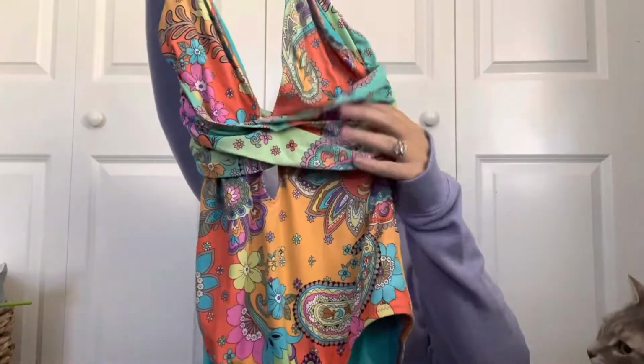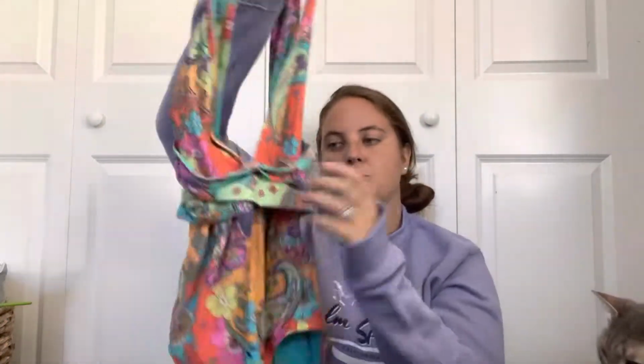Obviously with bathing suits, you always want to check the butt to make sure it doesn't have pilling, and the crotch that it's clean, and these were both good. Super cute. I don't have that one listed, but probably like $35, $40, but it probably retailed for like $200 or something ridiculous like that.